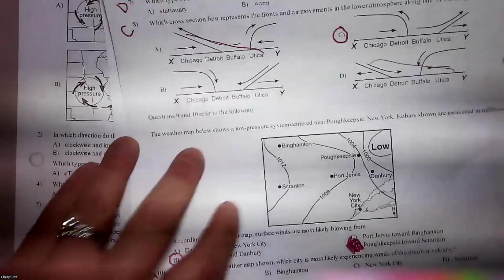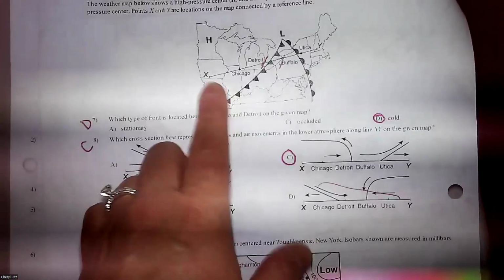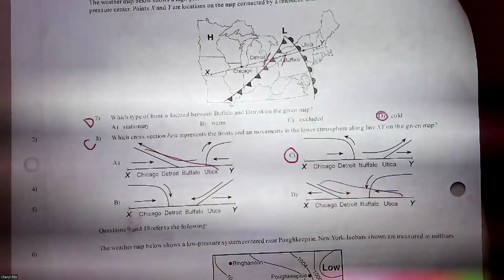I do want to talk about number 8. A lot of people got confused on that one. When we did fronts, remember the two things I said you needed to know about fronts, other than a warm front brings warm air, cold front brings cold air. You need to remember that warm air always goes up and cold air is the one that's going to sink. And then you need to be able to tell which direction they're moving. So this question wants from X to Y, what would it look like?